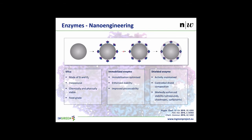The next step, and this is really where we have a clear innovation, is that we are producing a layer that is surrounding the particle and shielding the enzyme. We can go for a partial shielding or a full shielding of the enzyme. The enzyme is really buried into a soft and porous material, but this organosilica layer helps to retain the three-dimensional structure of the enzyme and provides a clear stabilization effect. The activity of the enzyme, as long as the substrate is small enough to diffuse through this layer, is maintained. We can control the composition of the shield, and we could measure a markedly enhanced stability versus physical or chemical stress conditions.